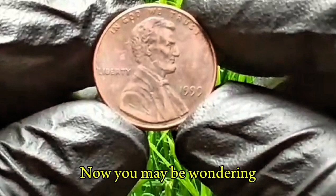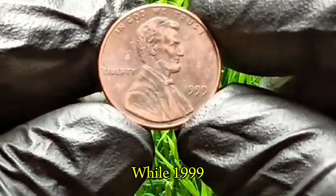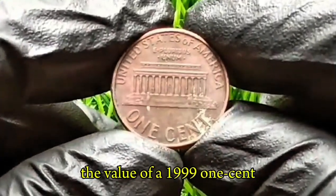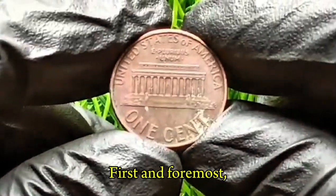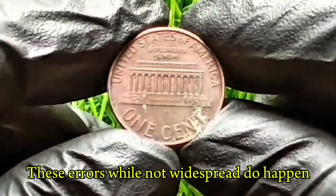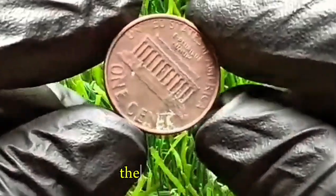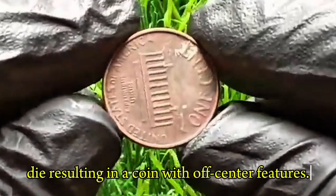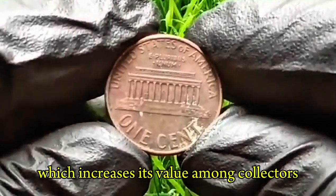Now you may be wondering, what exactly makes the 1999 penny so special? While 1999 may seem like a relatively common year, the value of a 1999 1-cent coin largely comes down to a couple of key factors. First and foremost, there's the potential for rare minting errors. These errors, while not widespread, do happen from time to time during the production of coins. For example, in some cases, the 1999 penny could have been struck with a misaligned die, resulting in a coin with off-center features. Such errors make the coin unique, which increases its value among collectors.